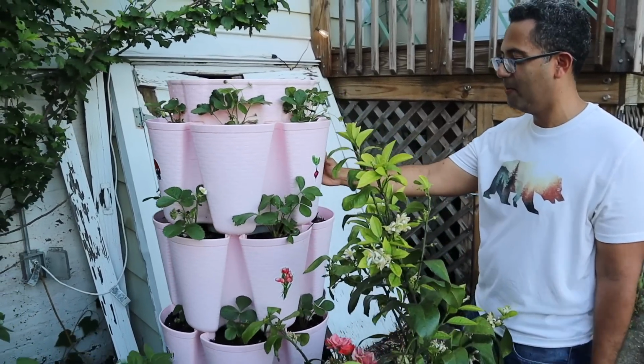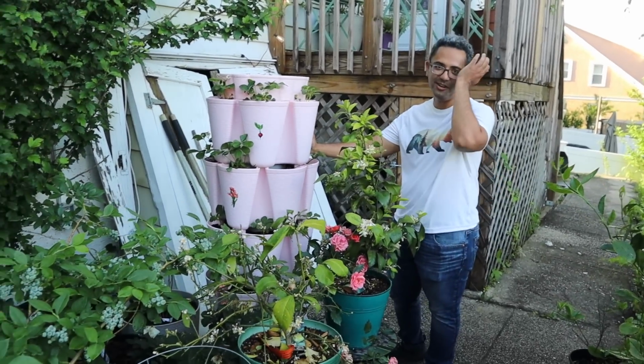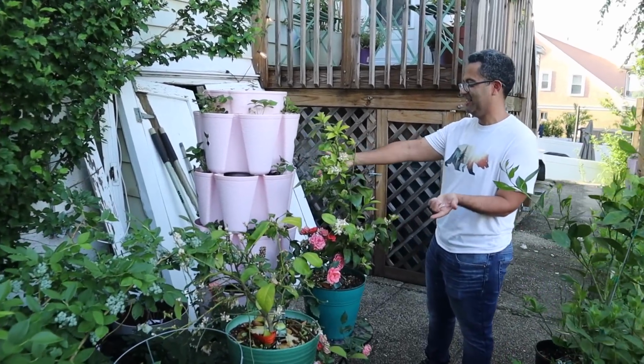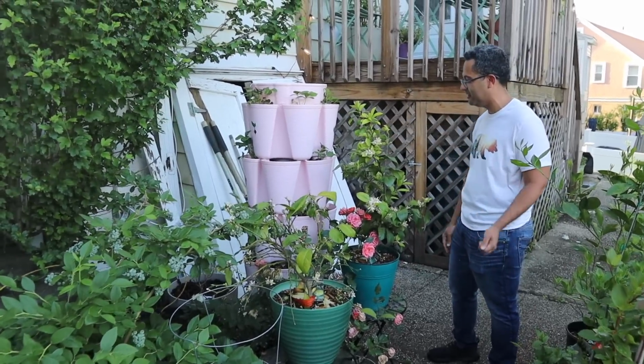But I just love how much you can get out of this little space. I know we've talked about it a lot, and it adds interest because it looks different. You don't see something like this, so it just adds that pop of color and interest. And yeah, I love mine too.